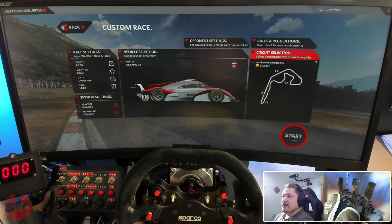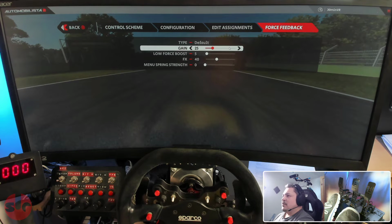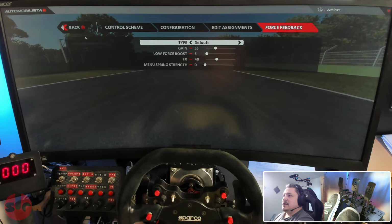You need to up the, and I'll show you this for open wheelers. I used to run them at 40. Now I'm running them at 35. Like I said, I'm still setting it a bit lower because the force feedback feels stronger now, but I still have to raise it.